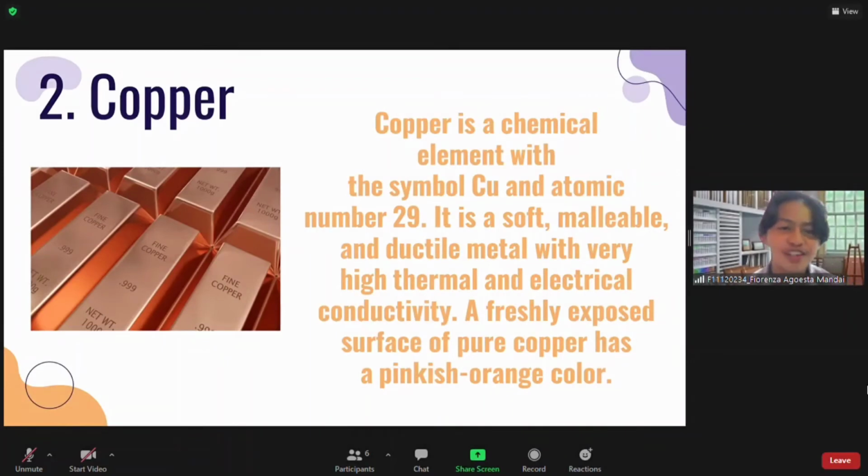Next is copper. Copper is a chemical element with the symbol Cu and atomic number 29. It is a soft, malleable, and ductile metal with very high thermal and electrical conductivity. A freshly exposed surface of pure copper has a pinkish orange color, just like you can see in the picture. Copper is used as a conductor of heat and electricity, as a building material, and as a constituent of various metal alloys, such as sterling silver used in jewelry, cupronickel used to make marine hardware and coins, and constantan used in strain gauges and thermocouples for temperature measurement.